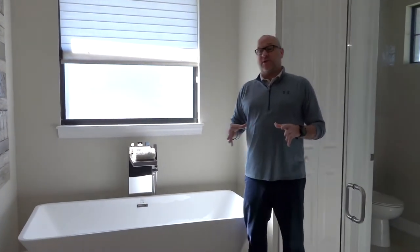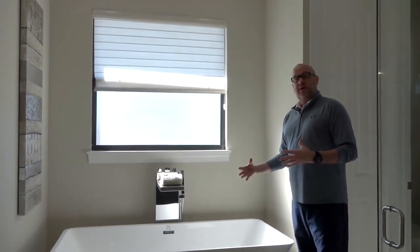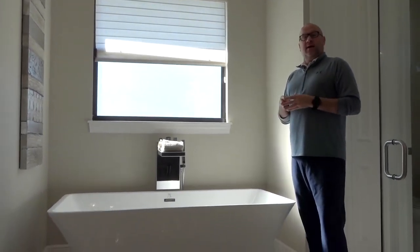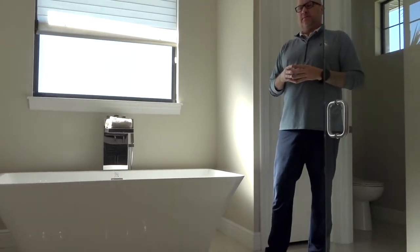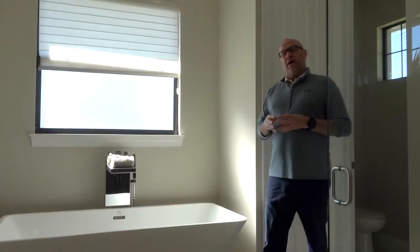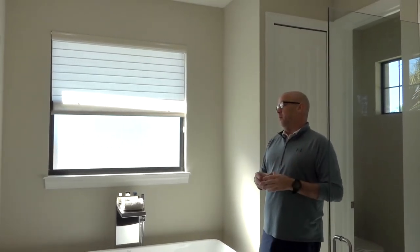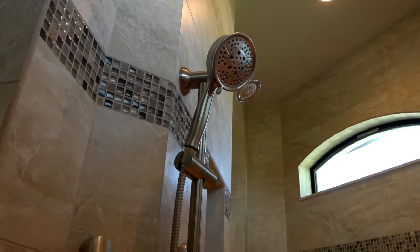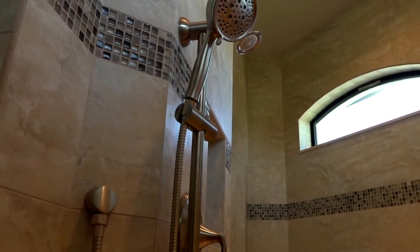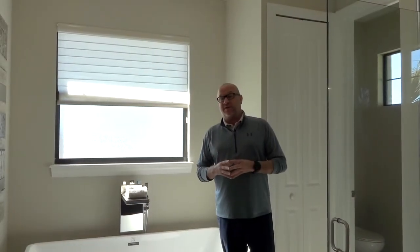For those bath lovers, over here, we have an option to add a standalone tub, which is a nice feature. And if you don't want to have a bathtub, that's something that we can do and we can remove. A lot of times we have our clients who want to do the walk-around shower, and that is an option that we can do here in this floor plan.